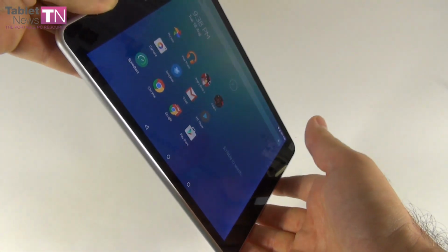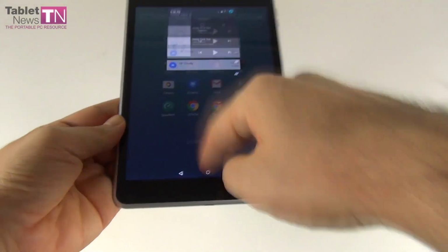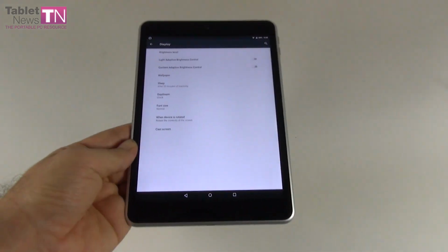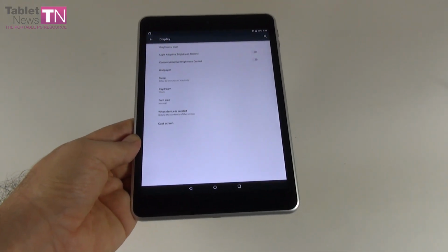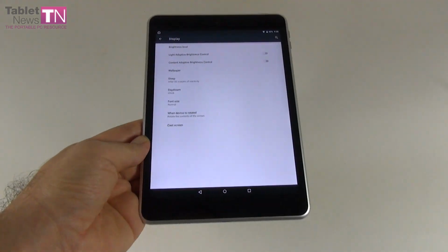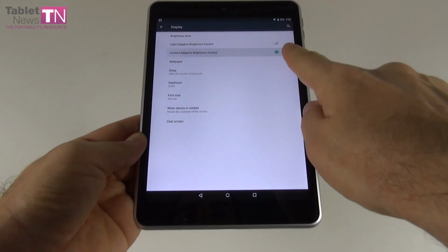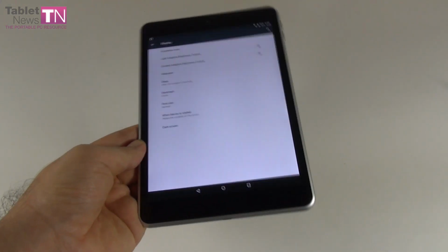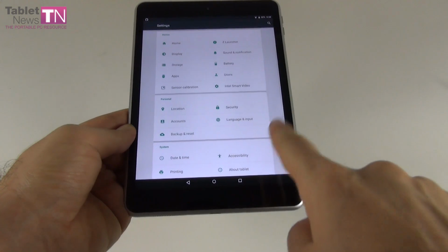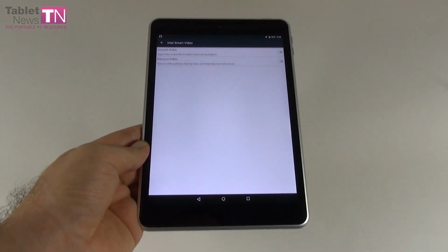Now, as far as the settings go, we have special settings for this display. Right here, we got brightness level and light adaptive brightness control, which automatically adjusts brightness depending on the light around, and content adaptive brightness control, which automatically adjusts brightness depending on the content on the screen. We got font size options, and we also have something called Intel Smart Video.